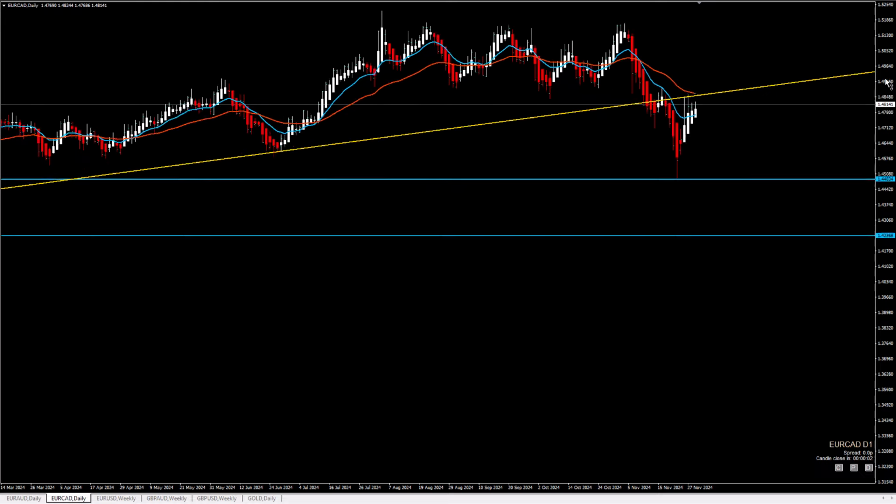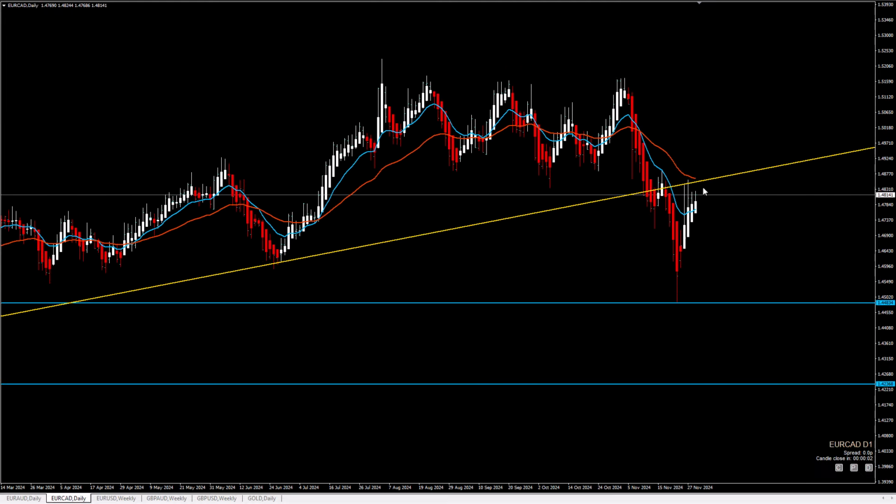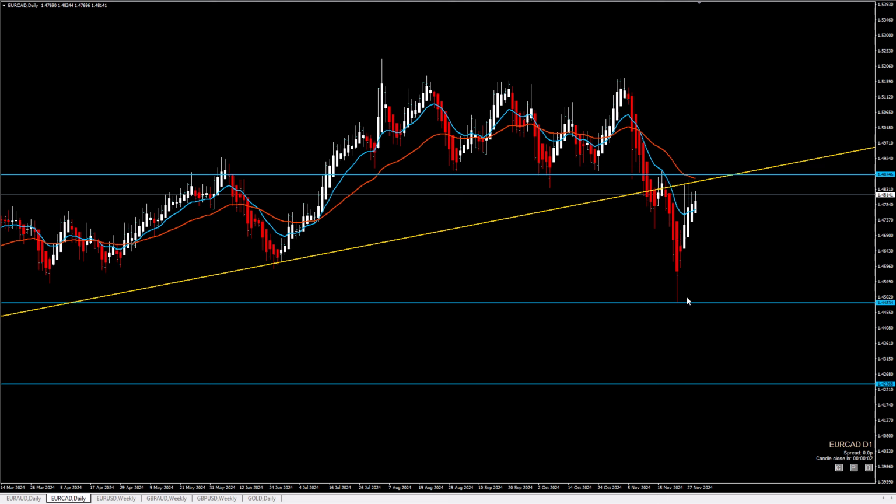On the daily, it's even more interesting because we have right now a daily short 1 to 3 in building. A retest of this previous resistance together with the trend line can give us possible momentum for another continuation of this down move. So this will be very interesting. I'm really looking forward to looking for sells on this pair.